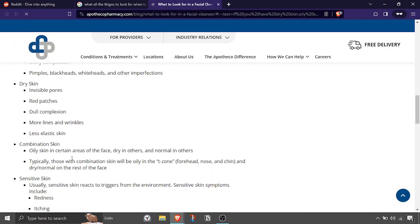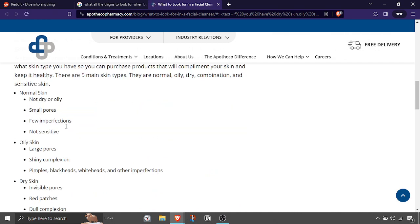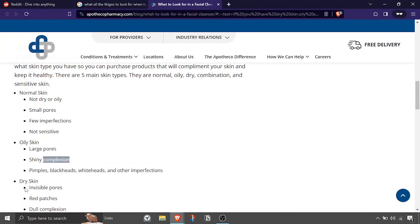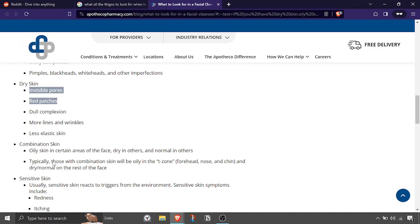Then we need to talk about, also please note that if you can, go through the blog here. They have some very specific terms that they use, so you can always use them in your ads. I'll copy a few terms, say complexion, invisible pores, red patches, typically those with combination skin, combination T-zone.